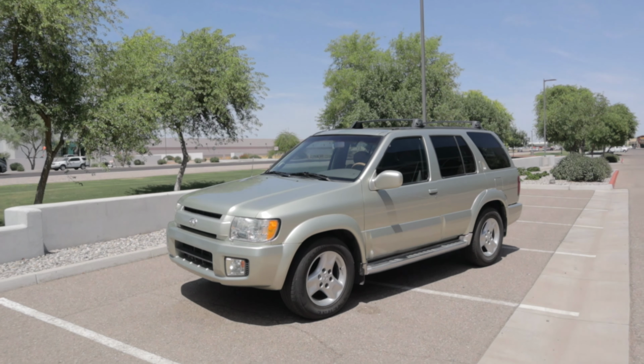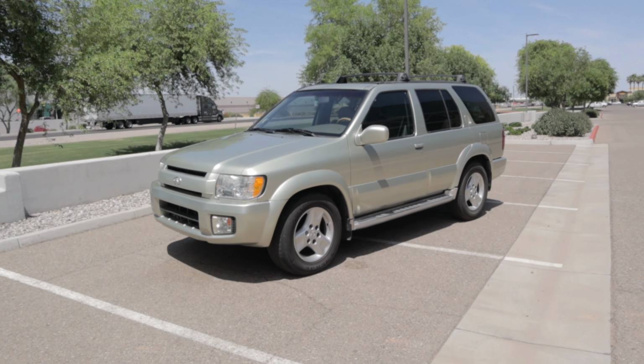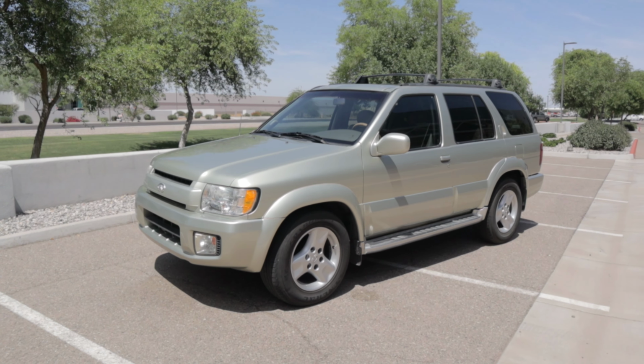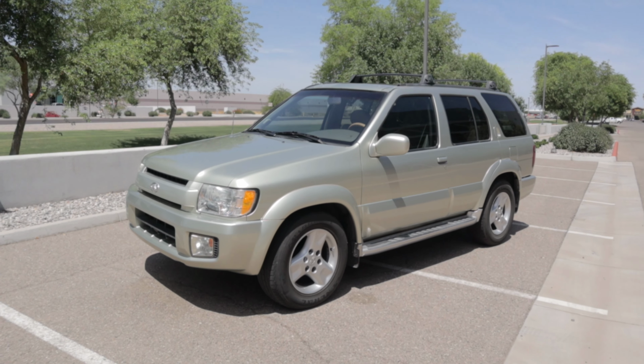I still have my Infiniti G20, I still have a lot of my cars, but this one I just feel like it meets my needs a little bit better than the other cars.